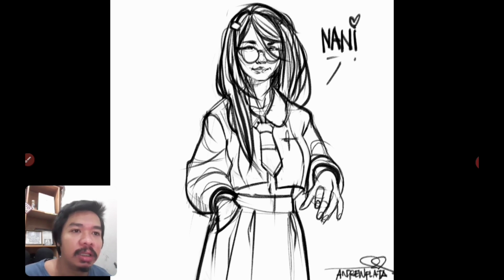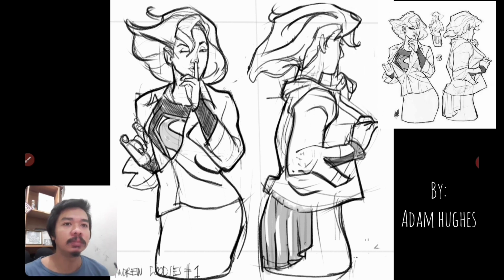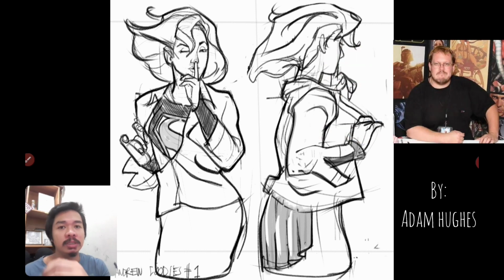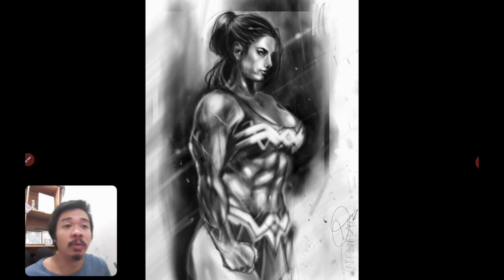A quick sketch of a certain random girl. Adam Hughes classic. I'll be posting the original artwork now. I'm trying to emulate Adam Hughes' style, which turns out kind of good for me. I'm getting the hang of it. Thank you very much, Adam Hughes. You're like a godsend. Because of you, I was able to improve my skills. Now, I reimagined Wonder Woman being buffed, because that is how I like it. So there you have it, Wonder Woman being buffed.